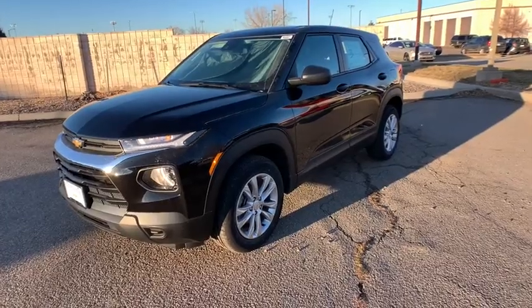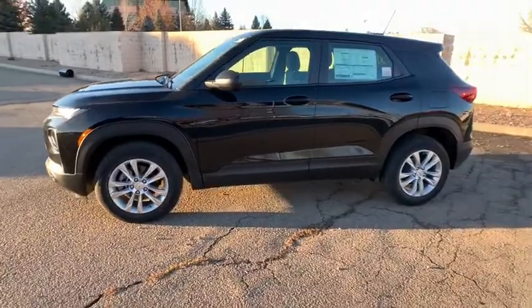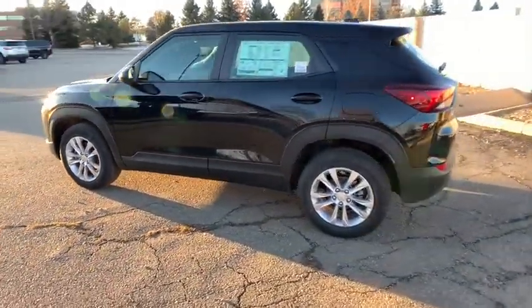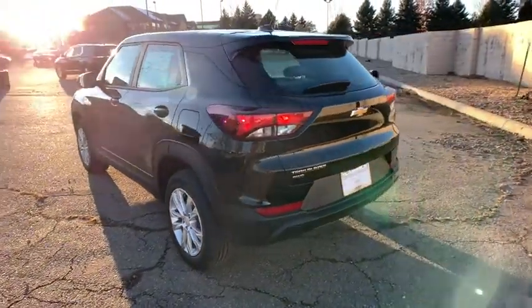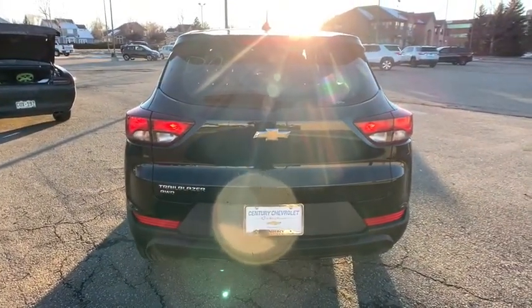Stop by and take a look at the 2021 Chevrolet Trailblazer. The Chevrolet Trailblazer is a stylish crossover with plenty of upside on the inside as well. Safety, comfort, features, and style are all found in abundance with the Trailblazer. Here are some of this vehicle's great options.